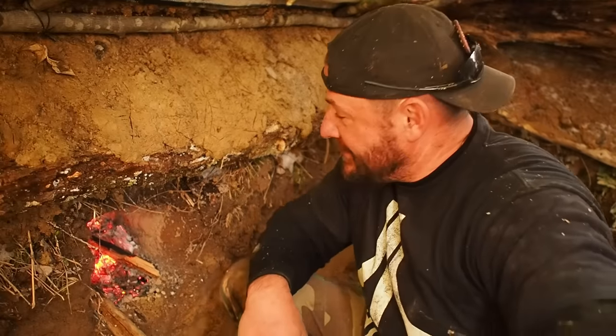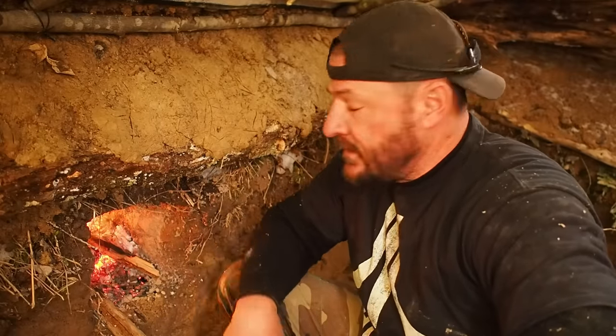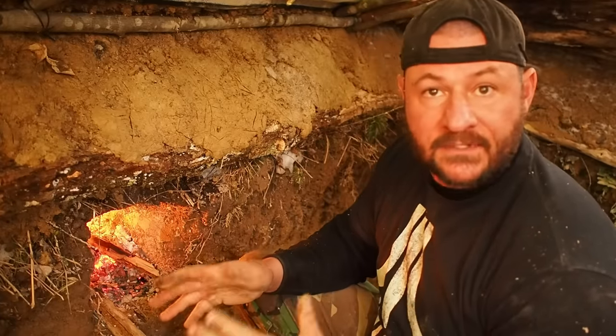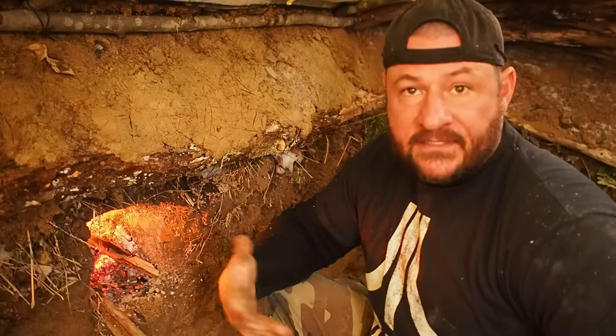Toasty warm. I'm happy with this. 20 degrees outside, and it's right around between 52, 54, somewhere in there. It's fluctuating right in front of this bad boy. So I firmly believe that, give it time, say probably an hour or two, maybe even three, it's going to be probably in the 60s in here.